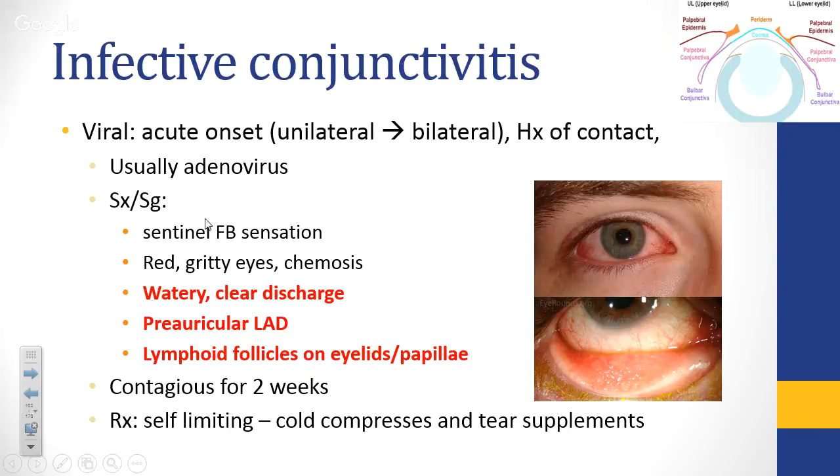And then the main things are watery clear discharge as opposed to purulent discharge in bacterial conjunctivitis, preauricular lymphadenopathy, and lymphoid follicles on the eyelids, also known as papillae. So that's these little bumps. And you're contagious for about 2 weeks. It's extremely contagious. So when kids get this in kindergarten, everyone has it, and it's a bad time.